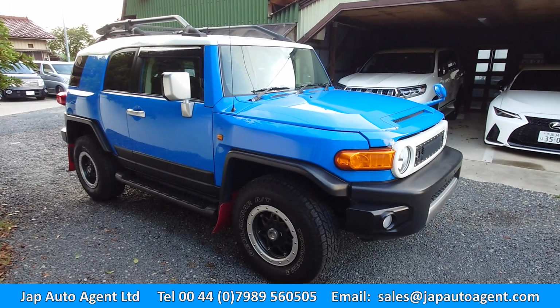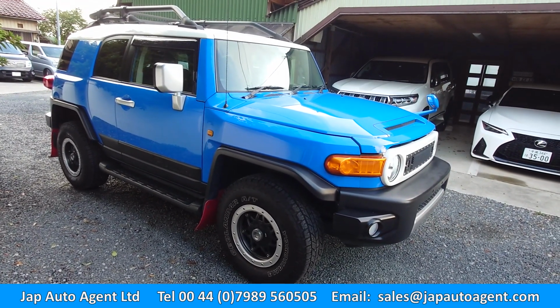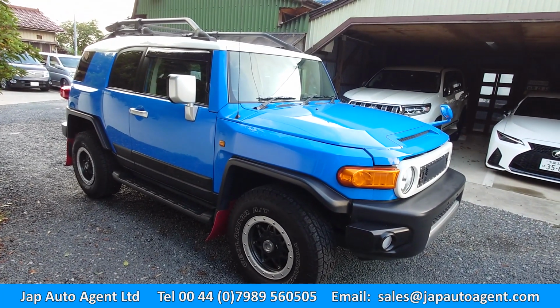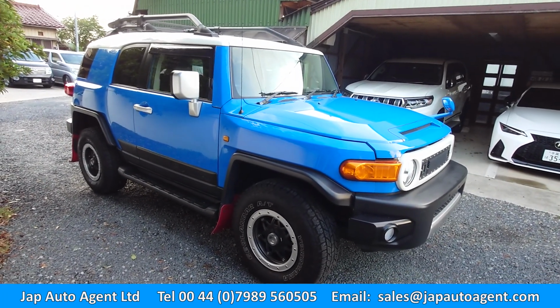But anyway, the guys just finished this one, putting it all together, all the little tiny details with the things we do on these cars. Yeah, so sometimes it takes 2 or 3 days to get everything right.